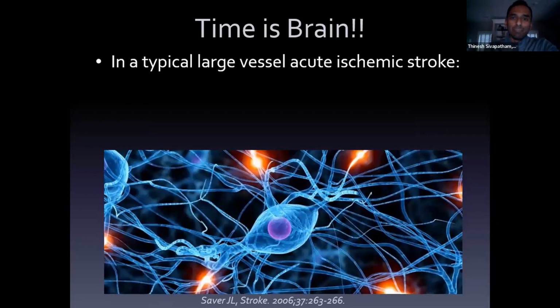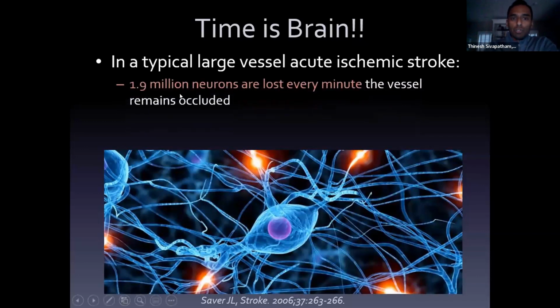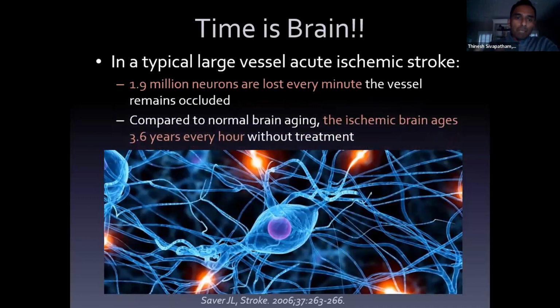We have the saying when we talk about stroke that time is brain. Some of you may have heard of that. Why do we say that? It's because when a large vessel gets blocked in the brain, and we call that a large vessel acute ischemic stroke, nearly 2 million neurons, 2 million brain cells, are lost every minute that vessel remains blocked. So what does that mean for brain aging? Compared to normal brain aging, when you have a large vessel that's blocked in the brain, that brain ages about 3.6 years for every hour without treatment. So that's why we say time is brain.